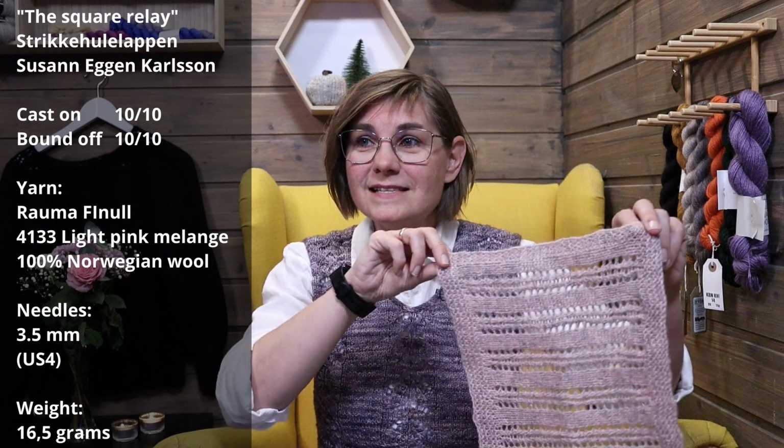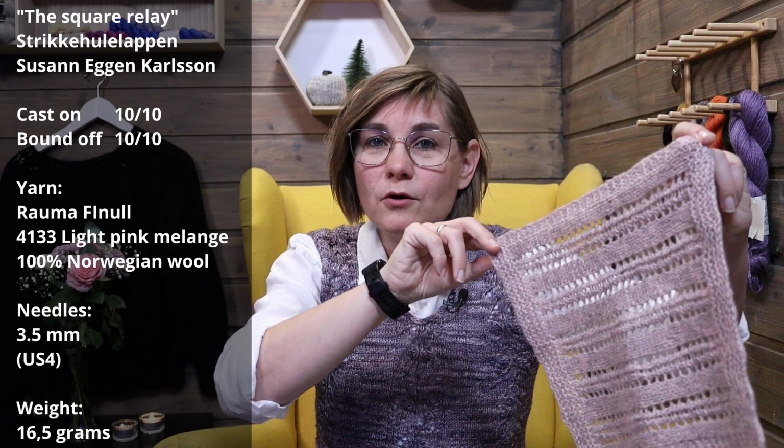We do it as a knit along. So the podcaster that has the square for the month hosts a little knit along, and people are not only podcasters, but a lot of other knitting friends out there are also participating. So it's a lot of fun. I'm knitting a blanket, and this is the square for October.